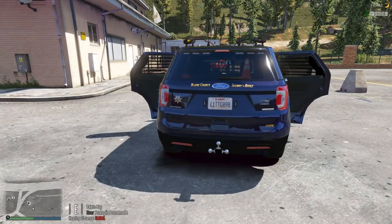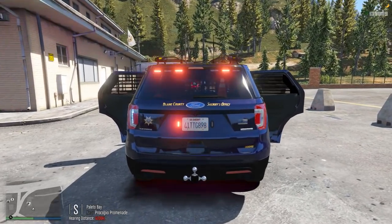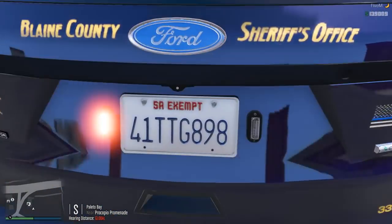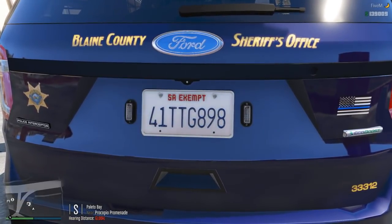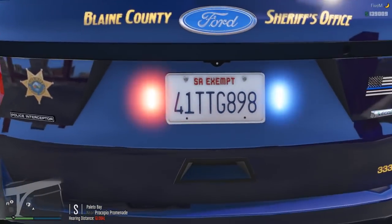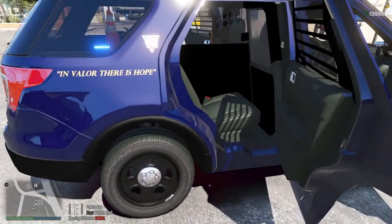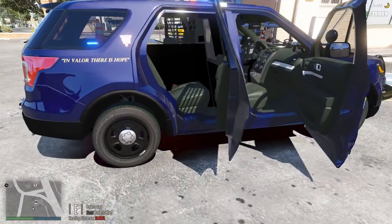Man, dude. Look at this. On the top of the back window, we have the red and blue flashing back and forth. Moving down, next to the SA exempt plate, we have the red and blue right next to the license plates. This is going to be the EcoBoost 2016 Explorer. Coming around to the side, this is where our prisoner would be seated. So this is the prisoner bay right there.